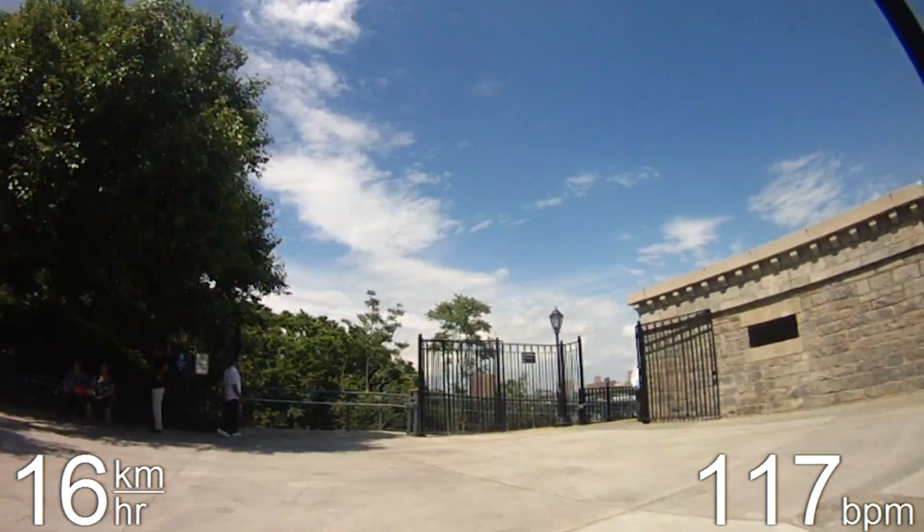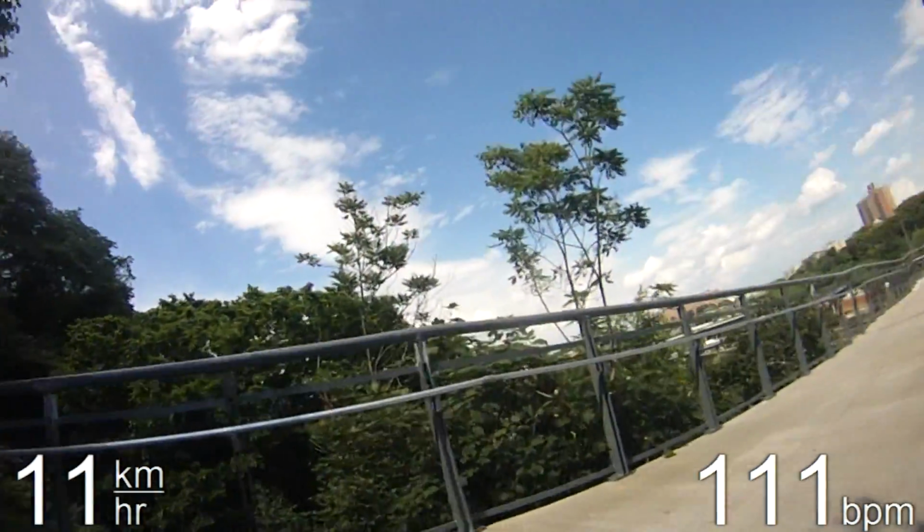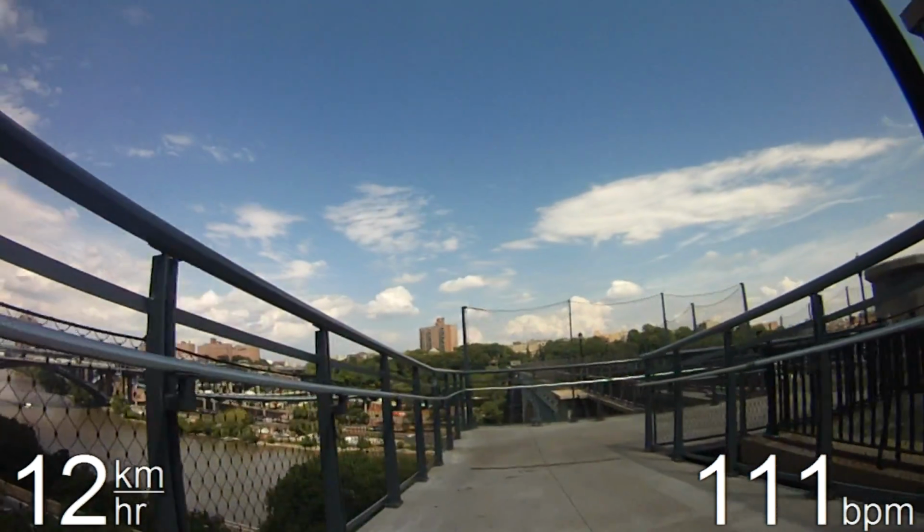So here is High Bridge. It's open from 7 a.m. until 8 p.m. They close it down in the evenings. And there you can see it.